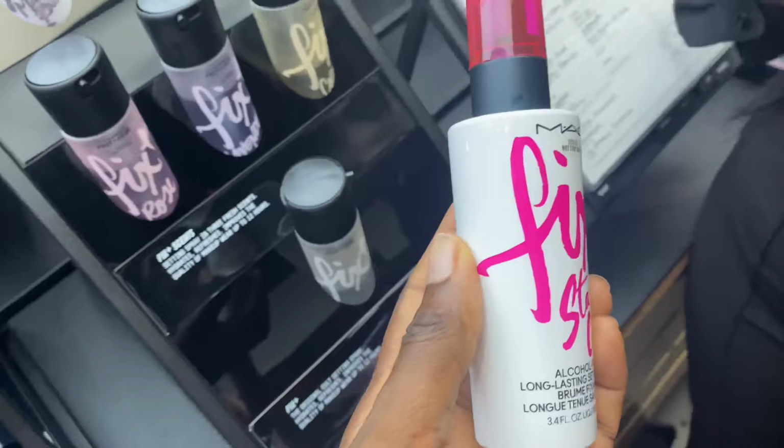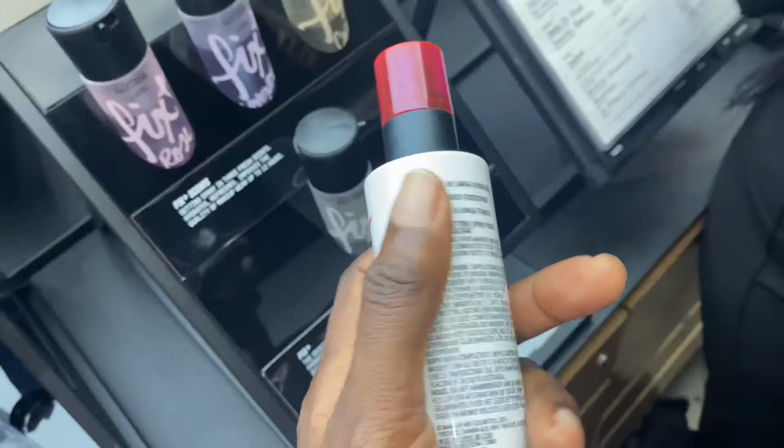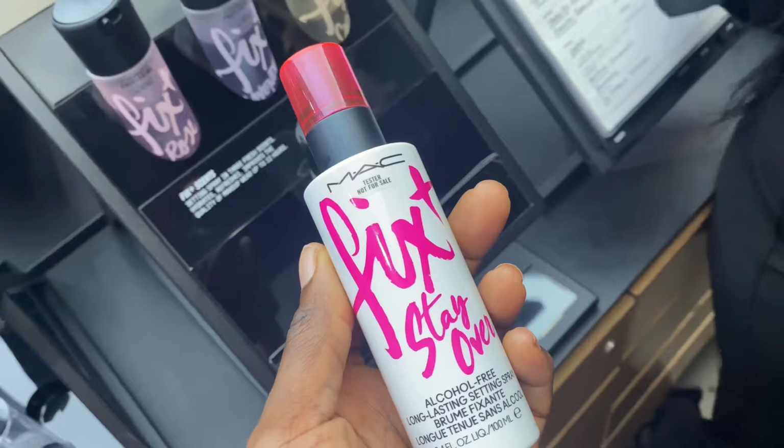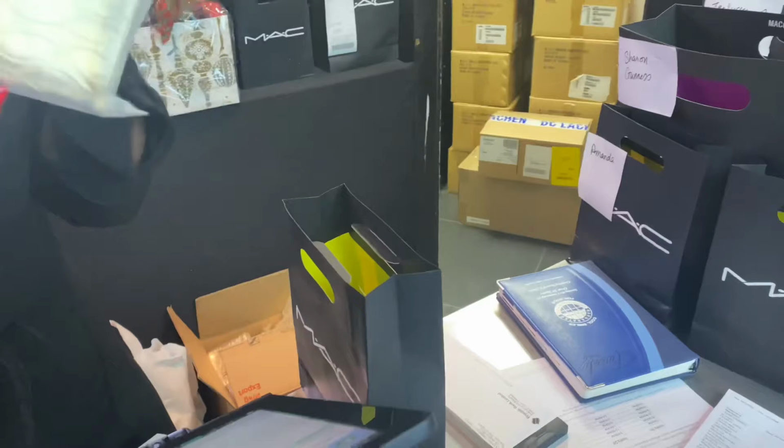Because I know these are not finishing. So this one's an actual finishing spray. The great thing about it is it's alcohol free. Other setting sprays use alcohol to set everything into place, and for some people that could be very drying on the skin. This one is alcohol free and it really does help hold your makeup and extend the wear of the product. So this one you'll use last. Okay, and it's a little crossbody pouch, really cute.